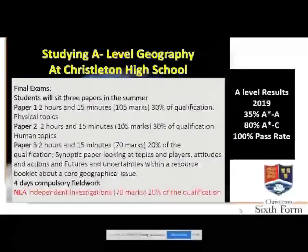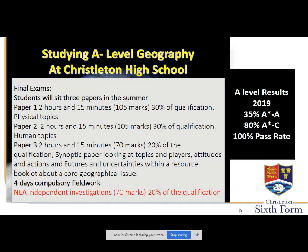How you are assessed, it is purely exam-based. You will sit 3 papers in the summer exams, and as you can see on here, they are weighted with 30% on our paper 1 and paper 2, and our paper 3, which is a synoptic paper combining both your understanding of your core topics of paper 1 and paper 2, allows you to look at future actions, future uncertainties with the help of a resource booklet to support.